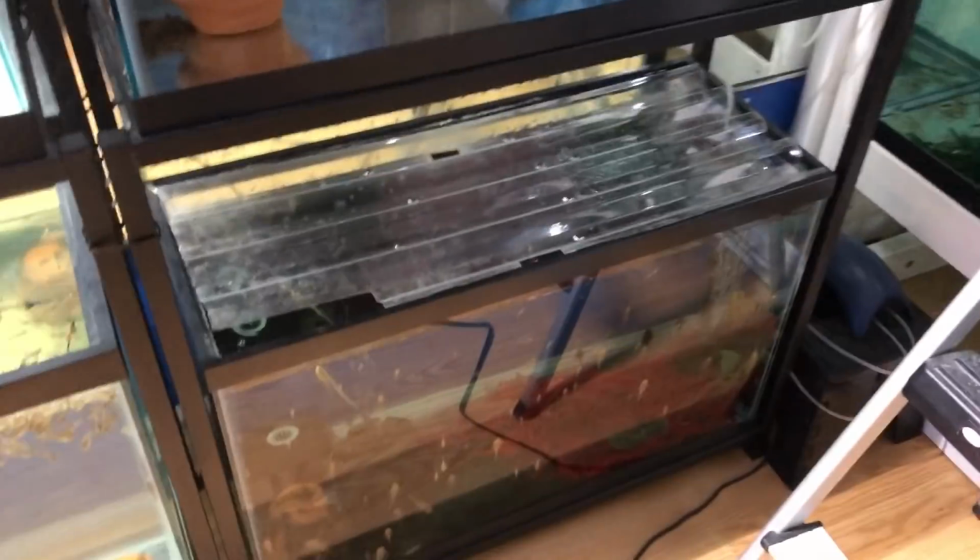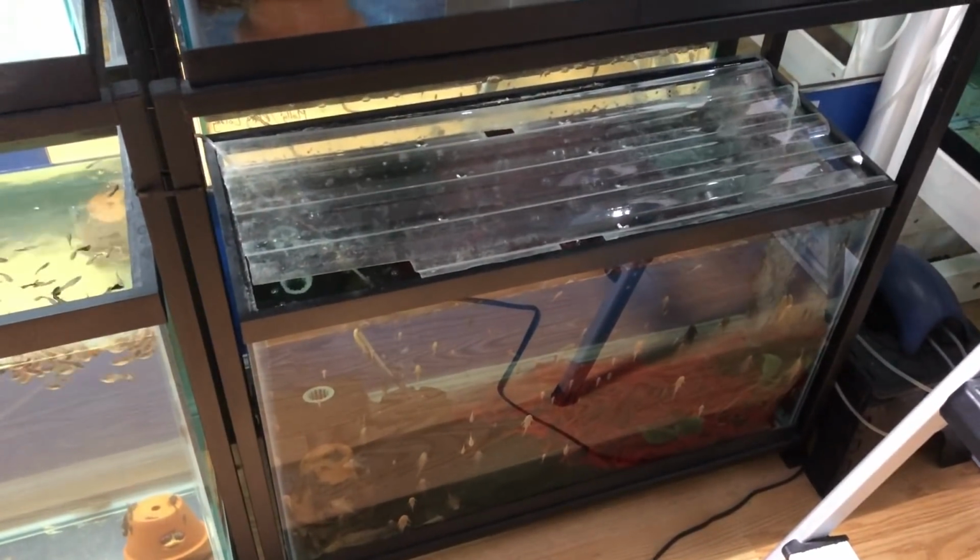It's very important. If you ever get any of these wafers, you do not want them to float. It's good for live bearers and things like that. But if it floats, the plecos are not going to feed on it, so they're not going to get their food. See, there's my breeder male in this tank with a whole bunch of babies. So this is a very important tank. I need to feed it at least twice a day, and they'll get 3 wafers in there.